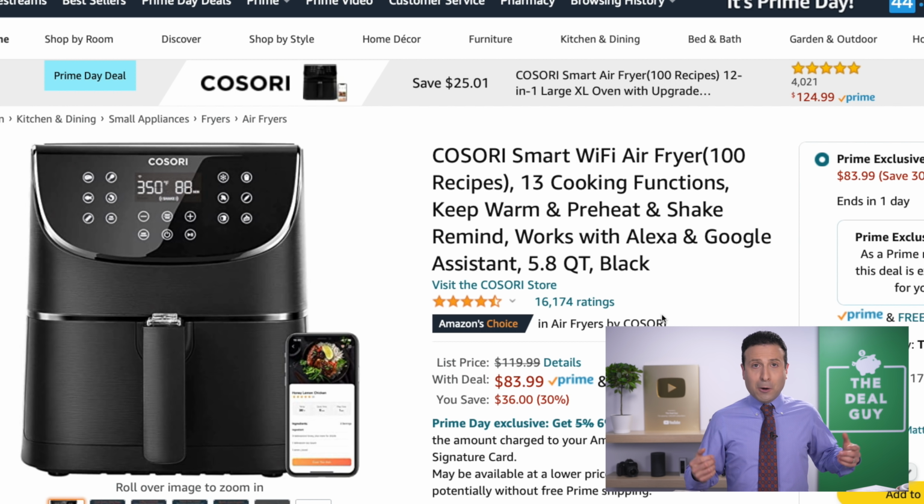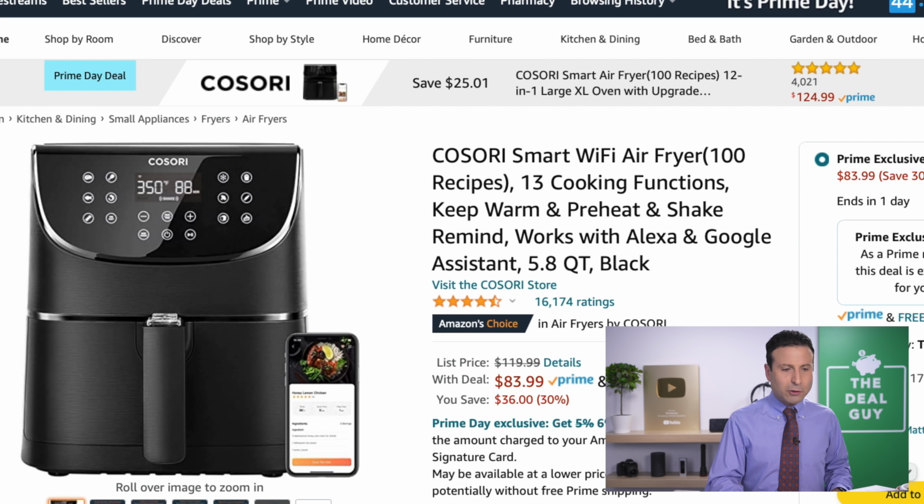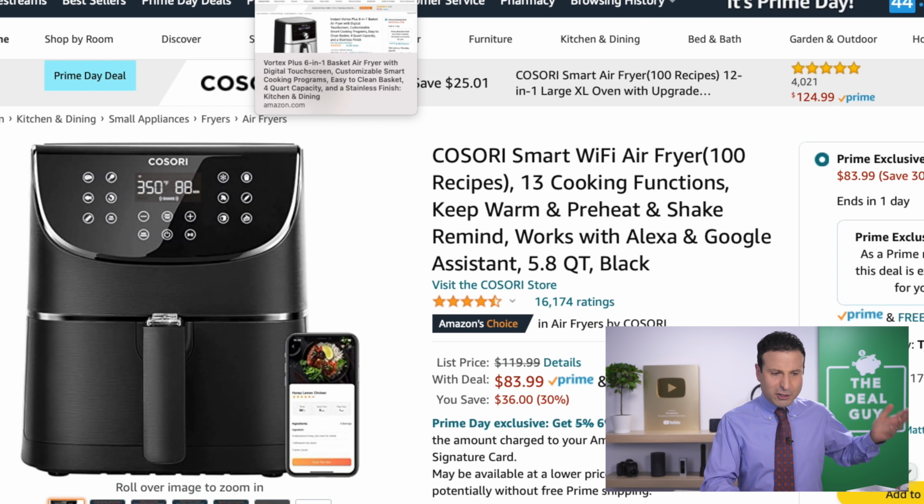The Kasori Smart Wi-Fi Air Fryer. Again, I don't know if I would gravitate toward any product that has a Wi-Fi air fryer component, but when they're throwing it in at a price of $83.99, this is a great way to get that perfectly even crisp on all your vegetable tempura, your chicken wings, and so on.